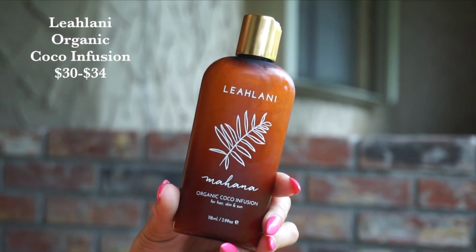So the fragrance of this is jasmine, ylang ylang. We've got some sandalwood and vetiver here. So it's tropical yet earthy. It's a really, really nice fragrance that leaves behind just hydrated, smooth skin. It's wonderful. Then we've got their Coco Infusions.